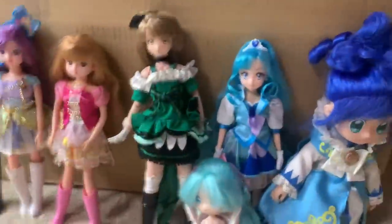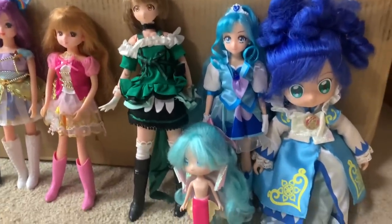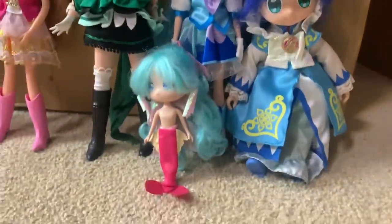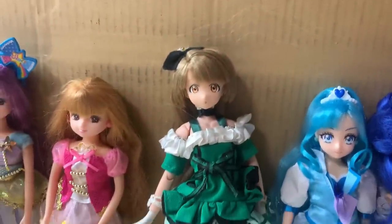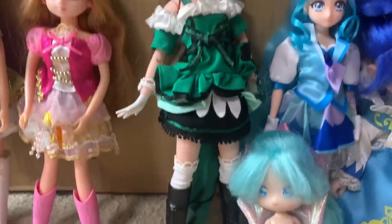All right, my friends, here are, oops, she's trying to fall. Here are the dolls so far. We've got the blue corner over here. They're so cute. I'm so happy to have them. And then Katori ended up being the star, because are you kidding me with this outfit? It's so good. It's so cute.